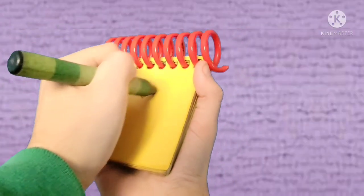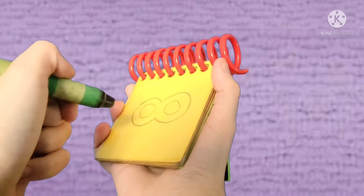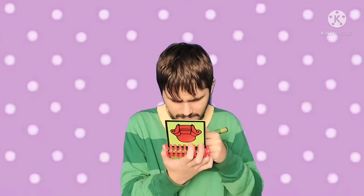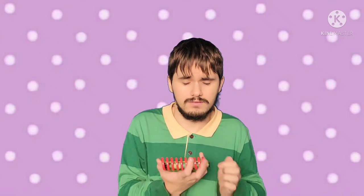First, let's draw an outline of a mask. And then we'll draw two circles inside. And there, a mask. Okay, so we're trying to figure out what Blue's favorite singing show is. So our first clue was singing. And now our second clue is a mask. So what kind of singing show does Blue like with singing and a mask? What do you think? Oh, maybe. Well, let's try to find that last clue.